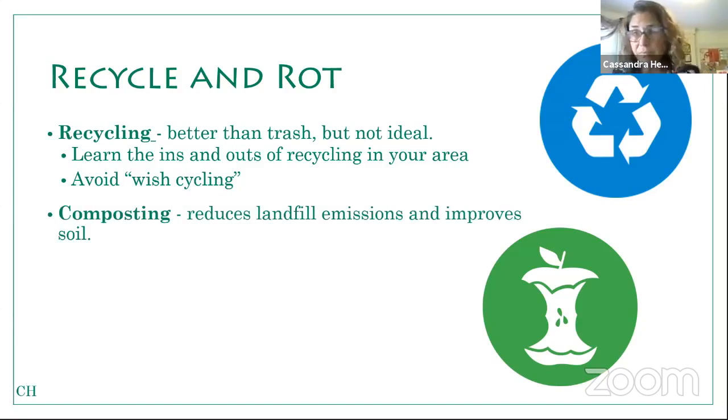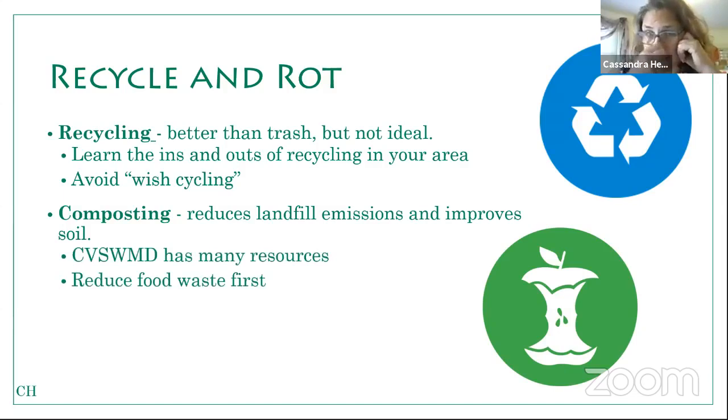Composting, again, we have all kinds of information on our website, cvswmd.org, and also on our recorded webinars on our YouTube channel. But the bottom line about composting is it does reduce landfill emissions. You're keeping food scraps out of the landfill, which reduces the generation of methane in the landfill, which is a very powerful greenhouse gas that Amanda talked about earlier. Also, if you're composting your food scraps at your home, you're keeping the nutrients and fertility in the soil right in your yard. You're not giving that away to someone else.